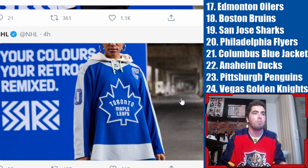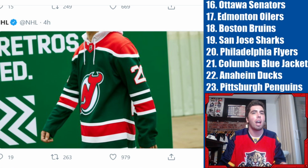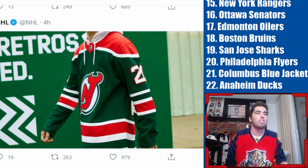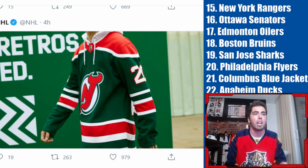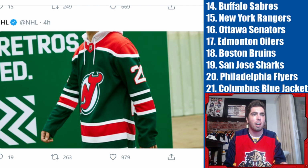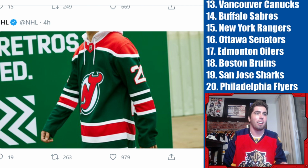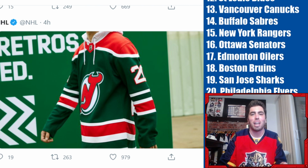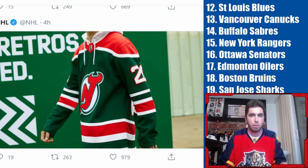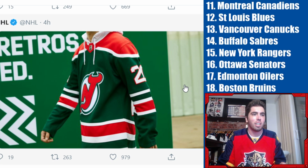Number 8, New Jersey Devils. Man, talk about just going for it. I love it, man. I love the green. Yeah, there's not much more to say. The pattern's great. I don't know if the extra stripe was necessarily needed. I think it could have been shifted up a little bit, but I don't mind it. I like it. There's obviously going to be Christmas references, but I love the green for the Devils, and with the red, I think it works perfectly. So for a reverse retro, the Devils, they knocked it out of the park.